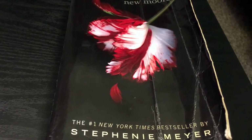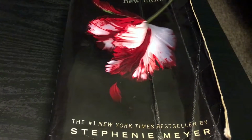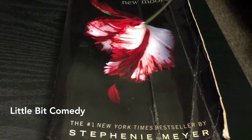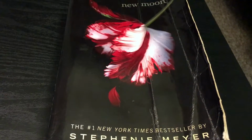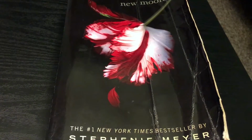Also, if you're into romance, it has a little bit of wittiness to it, a little bit of comedy in it, slightly. I really do love all those parts too. And just reading it, you really find yourself envisioning what's happening, and having the movies to align with it really gives you something to look forward to after you get done reading the book.